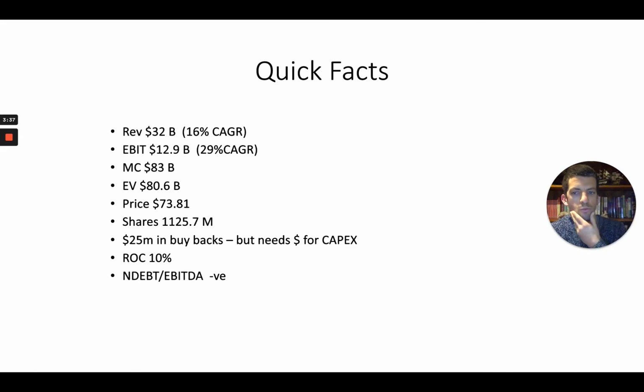Now they could have spent more, but given the state of the industry, their cash flow has been put towards a large amount of capex because they want to be able to ramp up their production. With the heightening demand for the items that they manufacture and produce, obviously they want to be getting as many of them out the door as they possibly can while the going is good. So most of their cash will not be given out as buybacks, not given out as dividends, although they do pay a very small dividend, but look for the investment in capex to pay off down the track. Return on capital, 10%. That's pretty good for a cyclical business. And as I said, negative net debt to EBITDA.